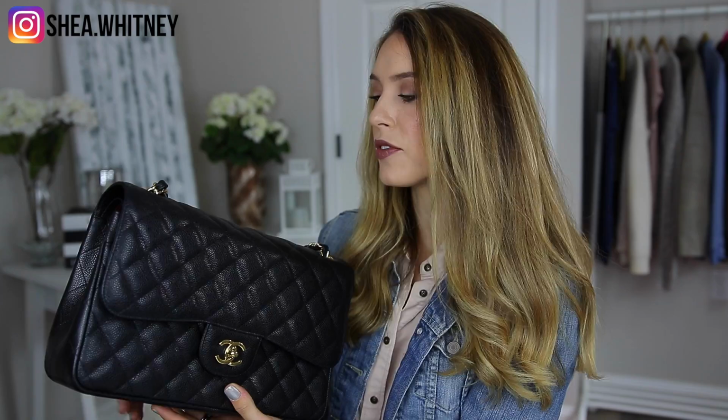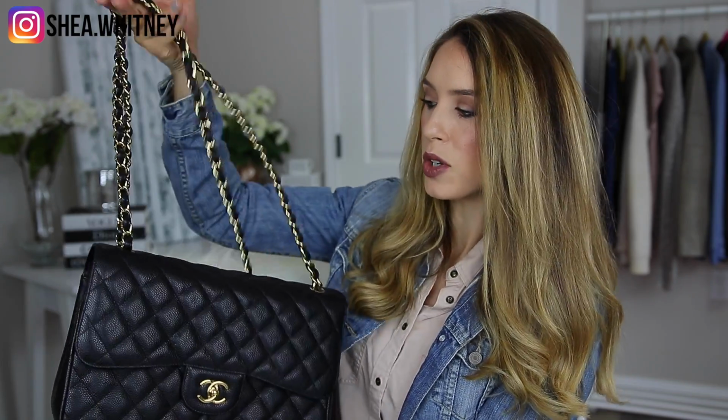Oh, one other thing about this bag, it does have the leather woven chain straps here, and you definitely can wear it many different ways. I'm not gonna get into all the different ways you can wear it, but the quilts actually are inspired by jockey player jackets. And I don't know if that's true, but I've read that in so many places over the years, that that's where she got her inspiration, from the jockey player jackets.